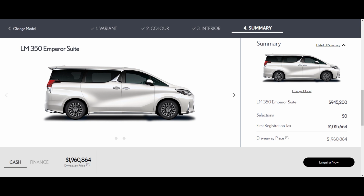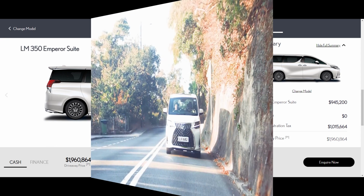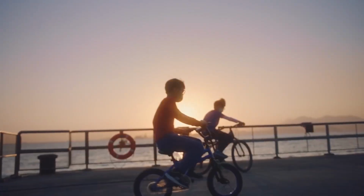The 4-seater in Hong Kong is about 2 million Hong Kong dollars. The car itself is really 950,000 Hong Kong dollars, and the registration tax is over 1 million Hong Kong dollars, which, when you convert all that, the 2 million Hong Kong dollars is actually about $250,000. The LM definitely is an extremely expensive mover.